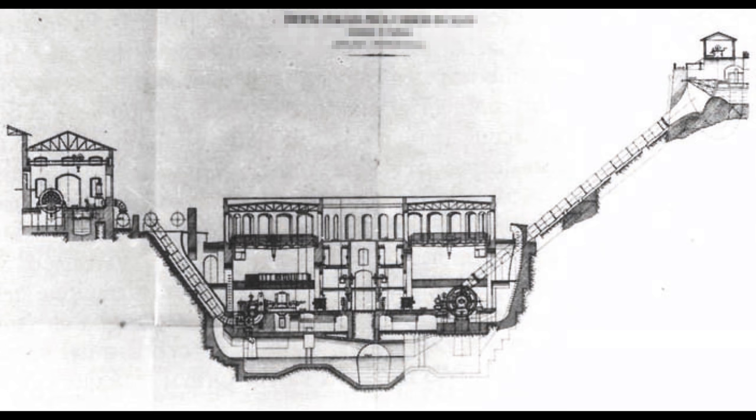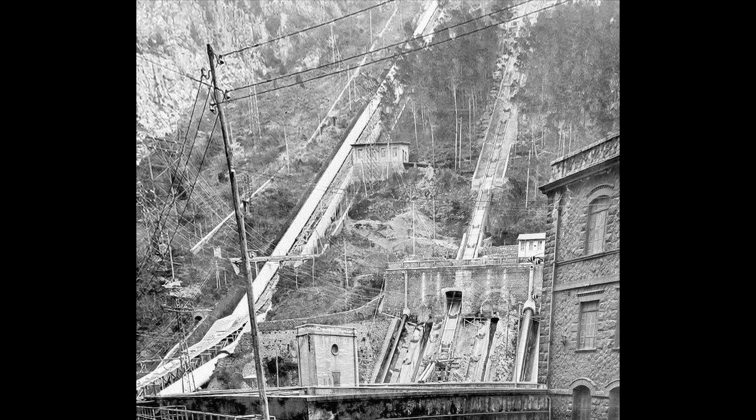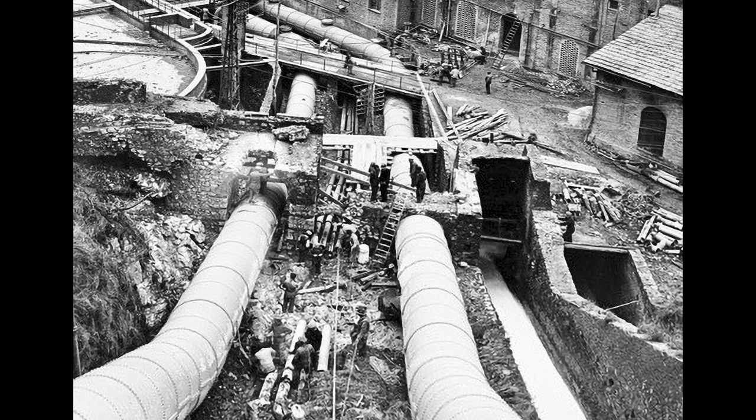Often such underground plants form part of pumped storage hydroelectricity schemes, whose function is to level the electrical load. They use cheap or surplus off-peak power to pump water from a lower water source to an upper lake. During peak periods when electricity prices are often high, the power station generates power from the water held in the upper lake.